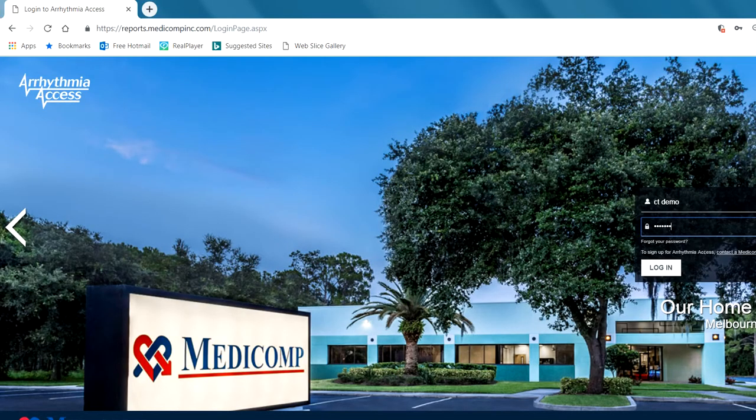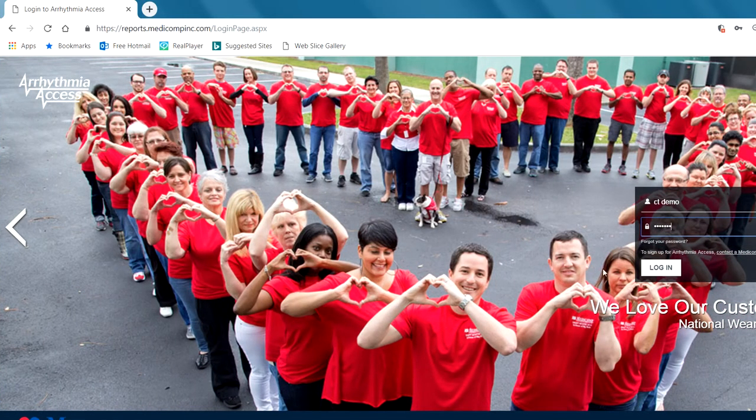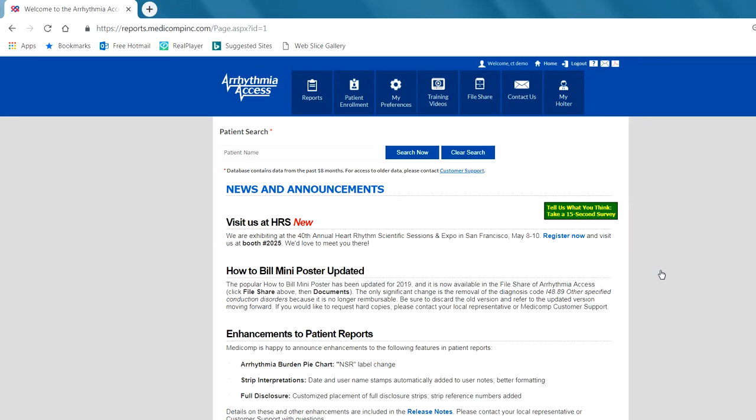You'll go to the Arrhythmia Access website at reports.medicompinc.com whenever you enroll your subjects with Medicomp and when you need to view or print reports. This opening window is your login screen. Take a moment to enter your username and password now if you want to log into the website. The first screen you will see is the Welcome screen, which will provide service alerts, information about new features, and other pertinent items.